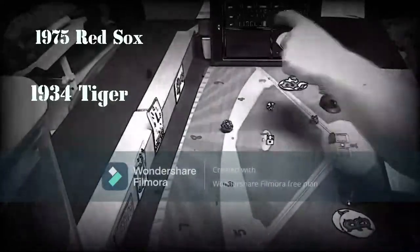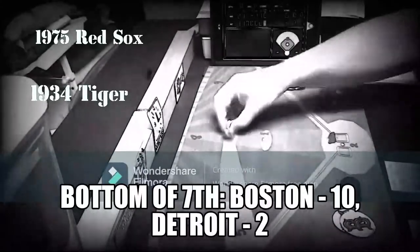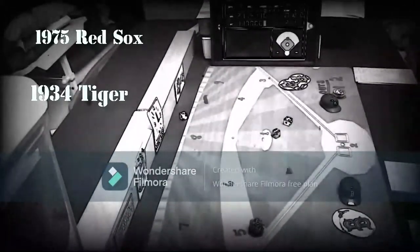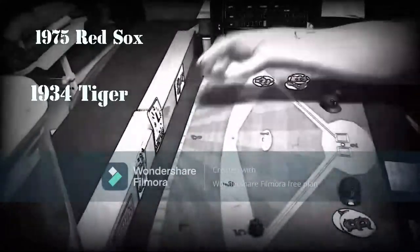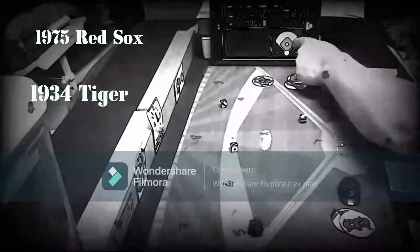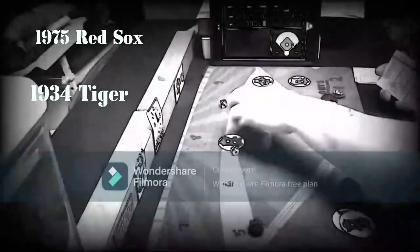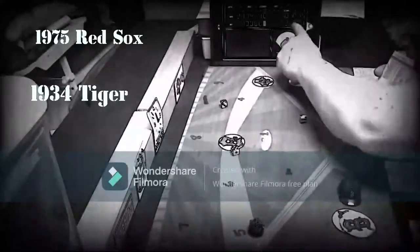We go to the bottom of the seventh. And Pete Fox up for Detroit against Luis Tiant, who is still out there. That's a 6-7, which is a walk. So Fox gets a walk. JoJo White. And we will see what that result is. That's a 2-10, which is a single. So Detroit has a little bit of a thing going here now, but they really need a lot of runs to catch up.